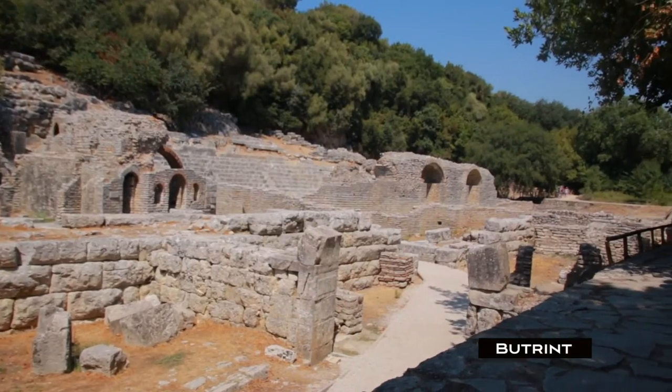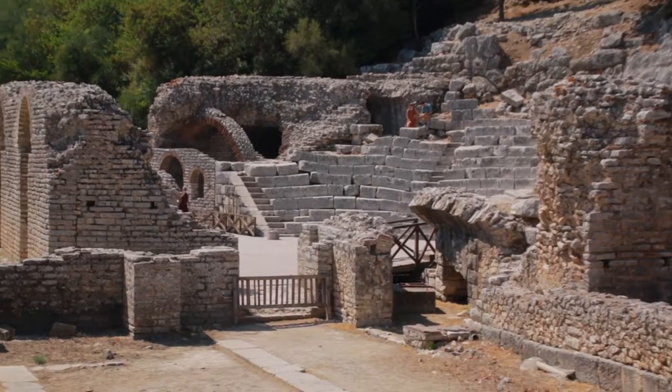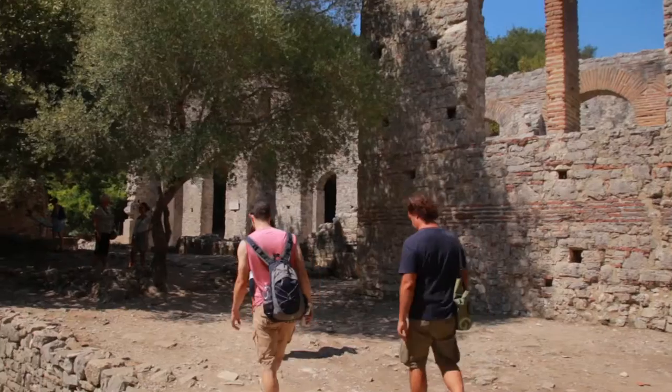We are here in Butrint, which is a fundamental part of the history of the Mediterranean. In fact, here you can find several remains which belong to a number of civilizations: the Venetian one, the Ottoman one, the Roman and the Hellenistic one.